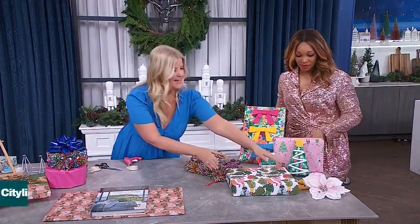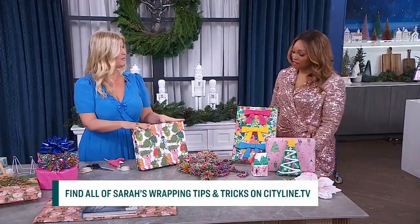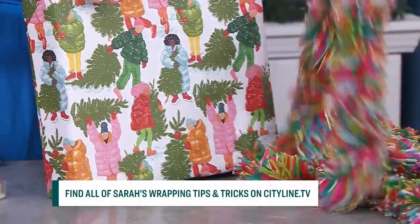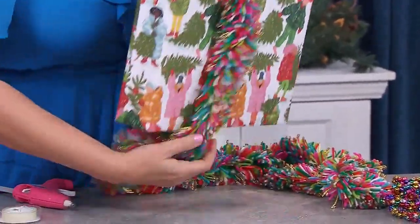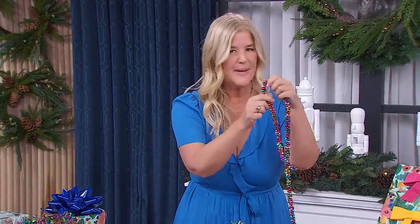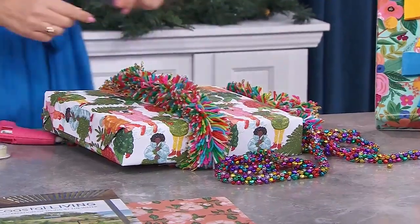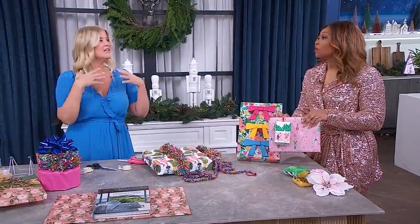Very pretty. And then, if you already have paper at home and you're trying to think about how to accessorize it, I love this paper with everyone going to get their Christmas trees, and it's so cozy. So again, another garland looks like a scarf, right? And so just wrap it around like that. That's gorgeous. And then you can accessorize with bells instead of ribbon, or use gifts as your embellishment, like those right there. That's a little puzzle or a little tree, and it just adds that extra. You can give that to someone. So it's a gift and a gift.